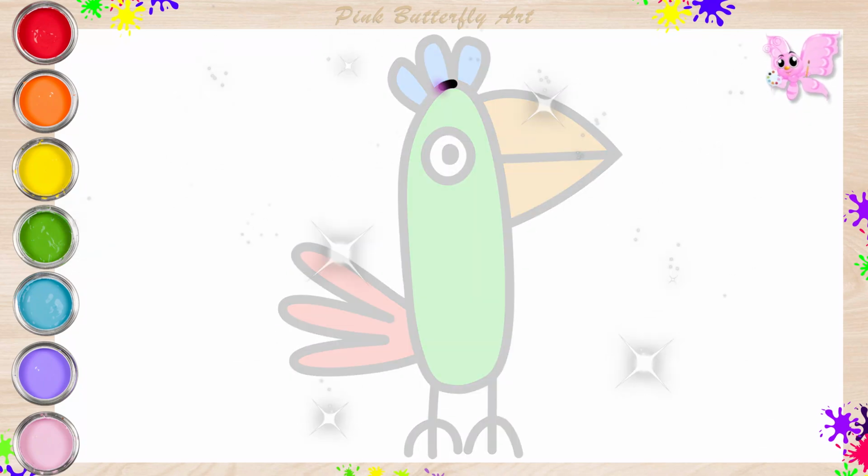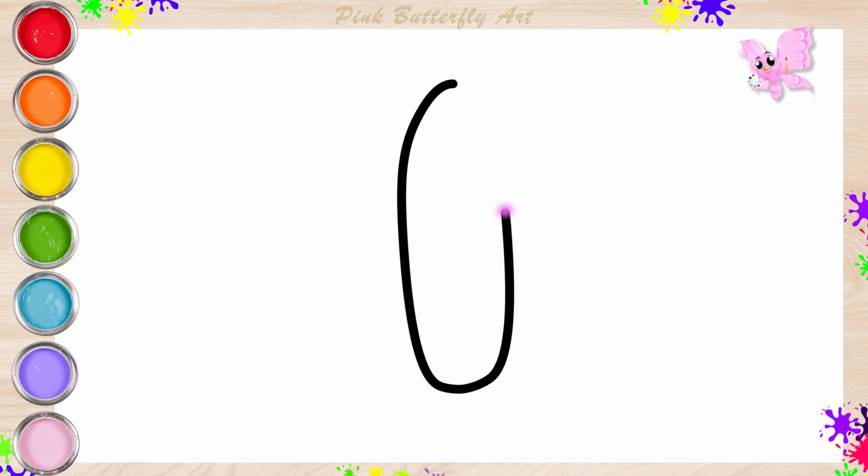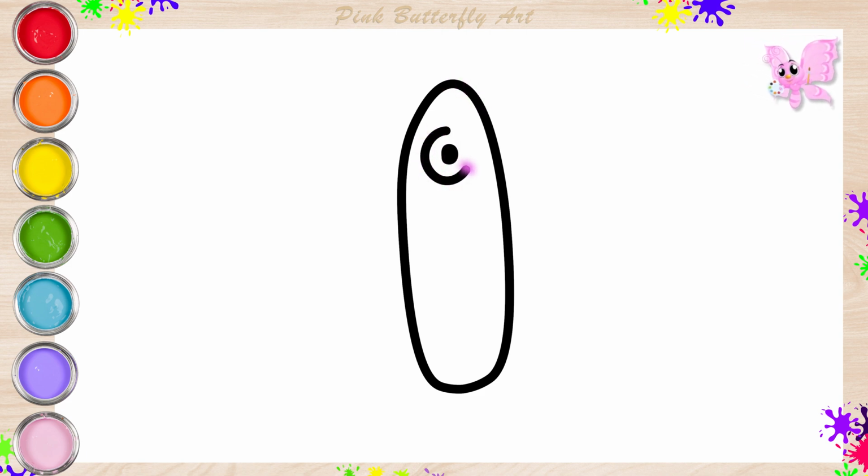Let's draw Polly, a pet parrot. First, let's draw the shape of Polly's body. Then, her eyes. Hairs on the top of her head.